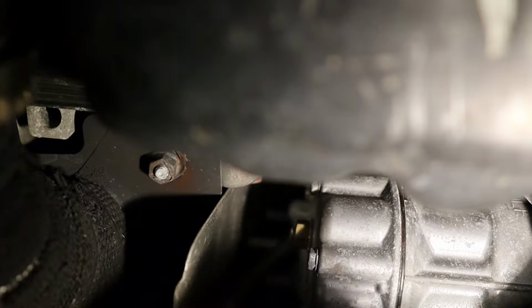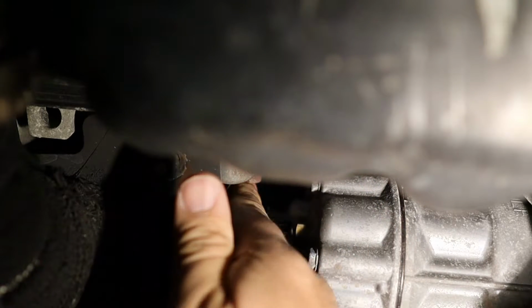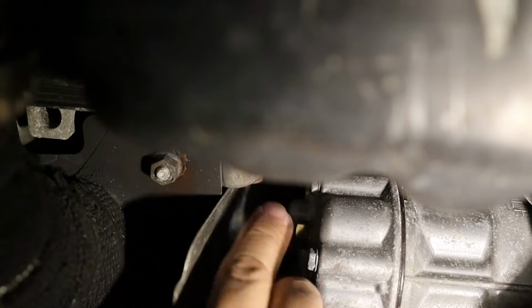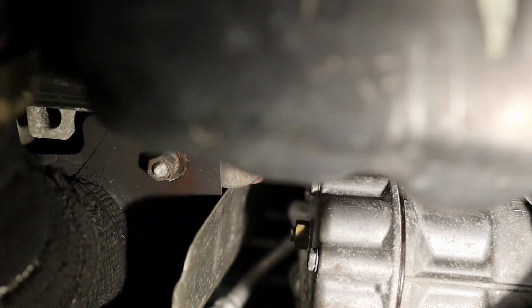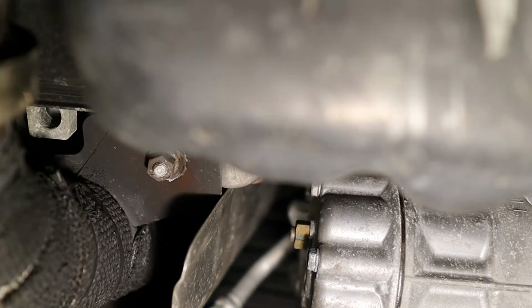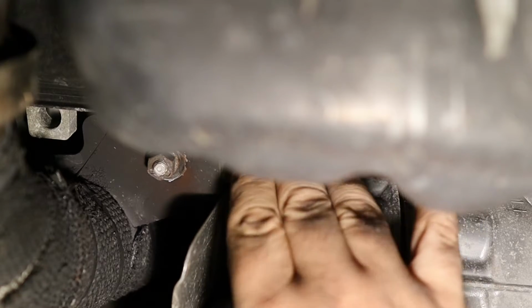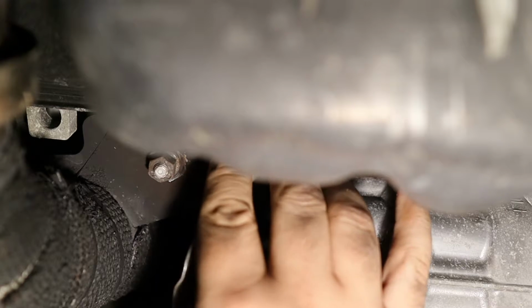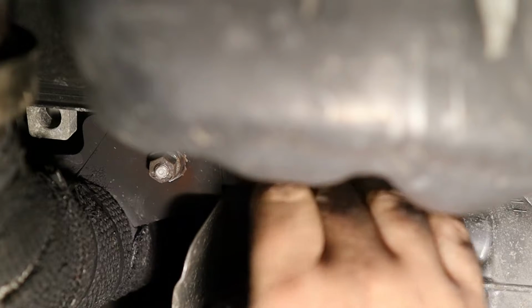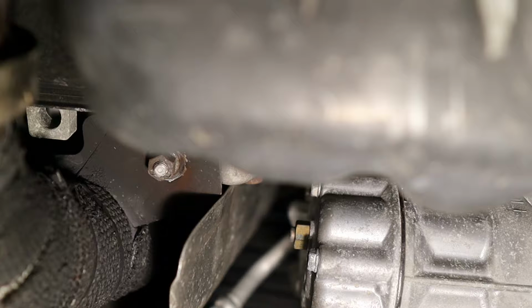All right guys, so if you look at this bolt right here, this whole bracket is loose. So this is what's causing our rattling here. Let me get the lighting a little bit better. There we go, that should help. So yeah, this bracket here is loose. I think we should be able to fix it. Tighten it all down. So let's get to it.